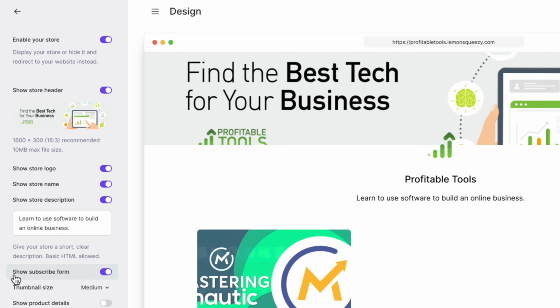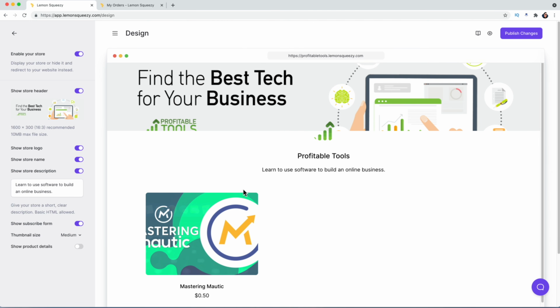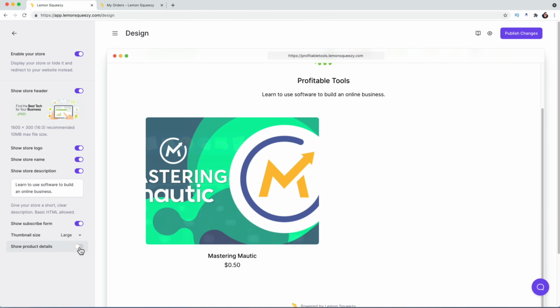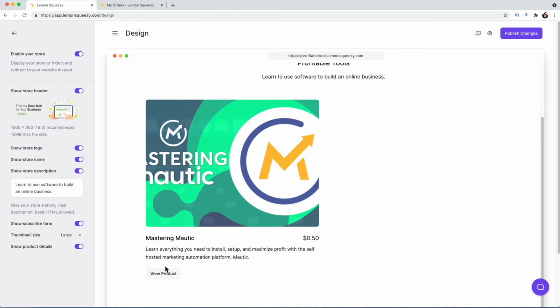The last few options on our store design is to show a subscription form. I'm not really seeing what that will be, but let's go ahead and check out the page in a second here. I'll leave that on. We can change the size of these thumbnails of our products right here. This is medium. I can go to small, or I can go even bigger, large being quite large. If I want to add some product details in here, I assume that will probably show my description. Yeah, all right, so that'll give you a little bit more information on each product.